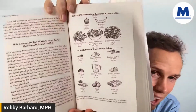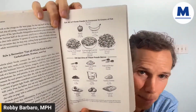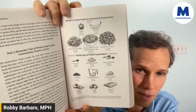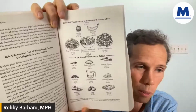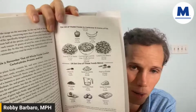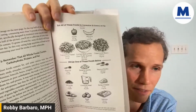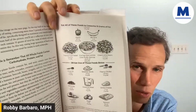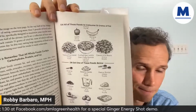All right. At the top of the page, that's a full day of eating: an apple, a banana, and 3 meals. Then there's a line. It says, or eat one of these foods below. There's 9 different foods below. This whole thing is just trying to teach you the point of a very small amount of high-fat foods will provide you a lot of fat quickly. The entire day at the top is 5 pounds, 6 ounces of total food, and you're going to get 15 grams of fat and all of that, okay?